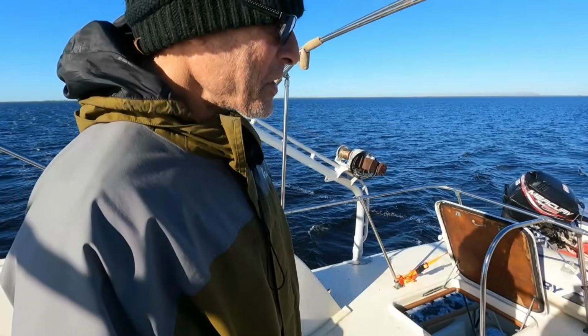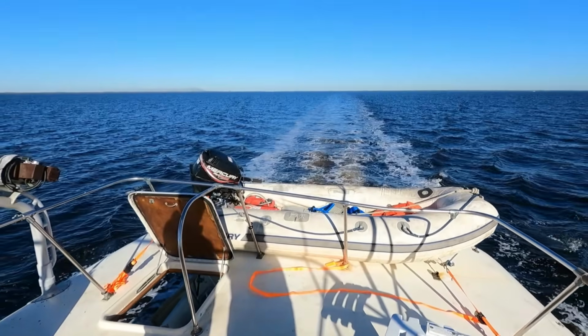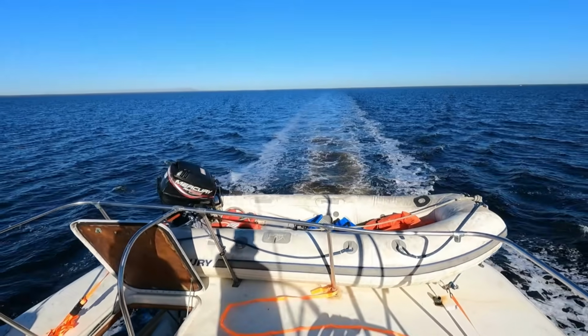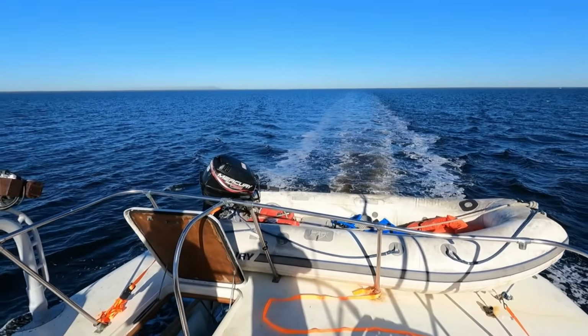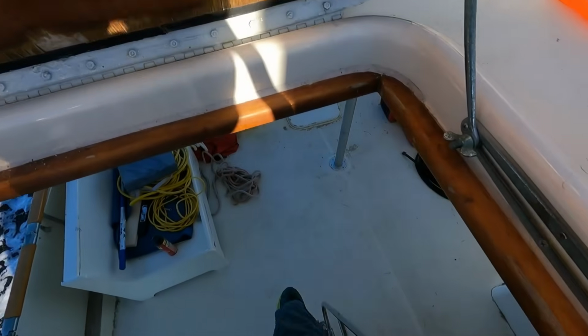Look at that dinghy situation. Yeah, it's nice. We're not having to tow the dinghy anymore. Literally. Yeah. The crane lifts the dinghy on the hard top and it's awesome. Wonder if it would hold a jet ski. All right, we're gonna go downstairs.